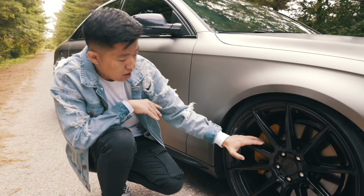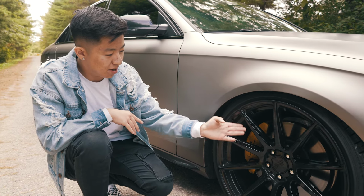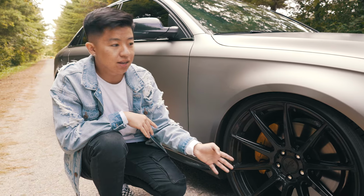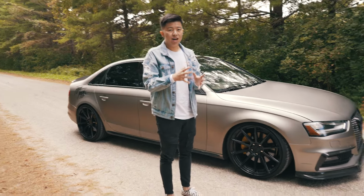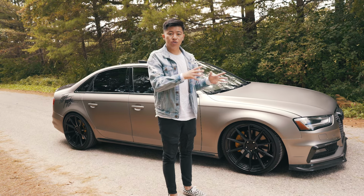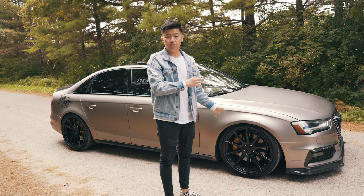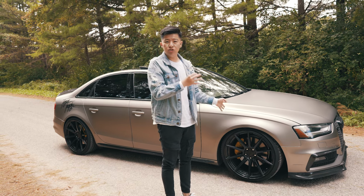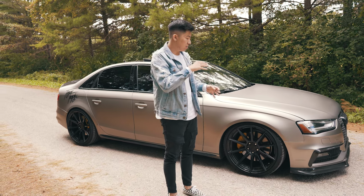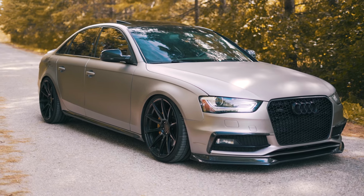So calipers, I painted them yellow. They're quite dirty. I don't have time to clean them, but this is just stock Audi brakes, and I just painted them yellow. I don't know if I covered it in my last walk around video, but I think my last video I was on H&R Super Sport springs. I finally got coilovers because I'm just very OCD and picky about the height of the car. So I want my car to sit exactly the way I want it to. With springs, you just can't get that.